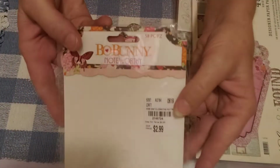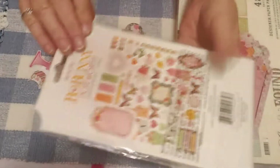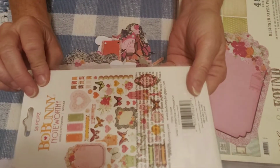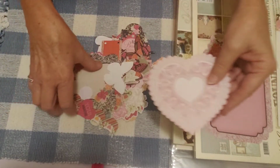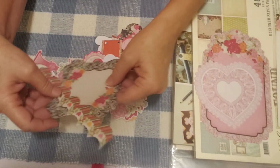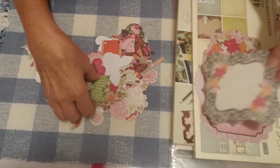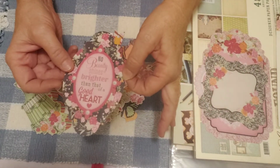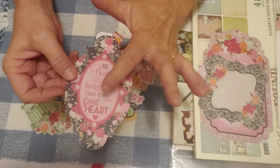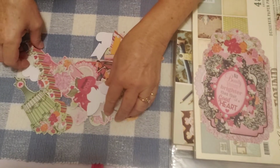Let me just show you. It was $2.99. Hopefully you can see that. Here's what the back looks like. 58 pieces. We'll just go through the pieces real quick. I'll flip them by the camera so you can see. All different types of cutouts. Let me pull out the larger pieces first, because these will be fun, but I was really interested in all these little pieces.